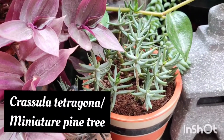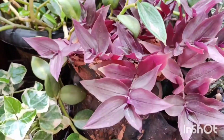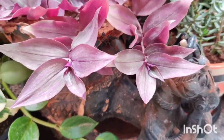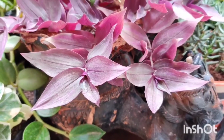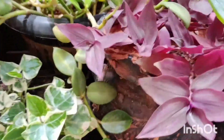Then I have my Crassula tetragona or miniature pine tree here. Then here is again some wandering Jew. I have to change this planter because it's really old and it's gotten beaten a lot with rain and it's not in good shape. So yeah, please ignore, guys. I will change the planter soon.